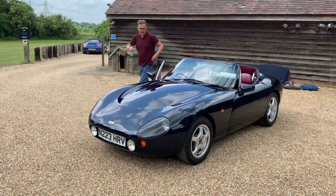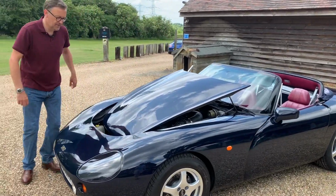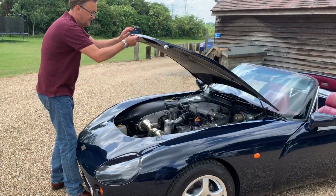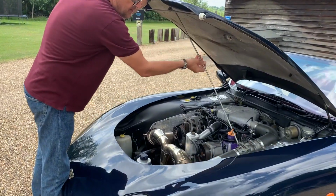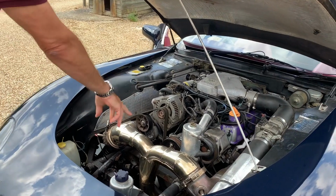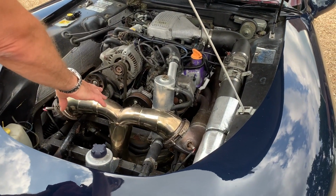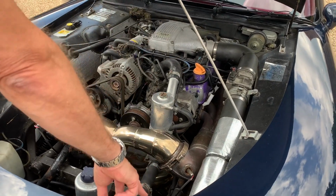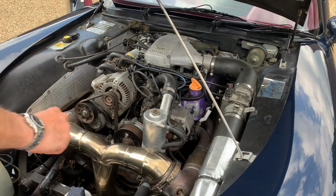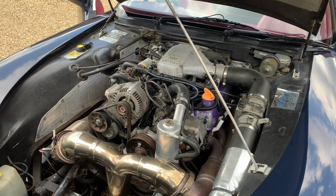Engine wise, original Rover V8 500 engine. It's had replacement exhaust headers. As I say, we've got the originals that come with the car. It's also had an induction pipe fitted there, which I think I'm right in saying just helps with the heat, to help the hot starting.